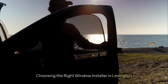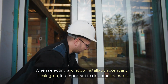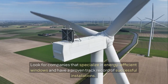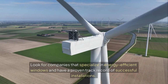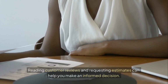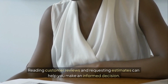Choosing the right window installer in Lexington. When selecting a window installation company in Lexington, it's important to do some research. Look for companies that specialize in energy-efficient windows and have a proven track record of successful installations. Reading customer reviews and requesting estimates can help you make an informed decision.